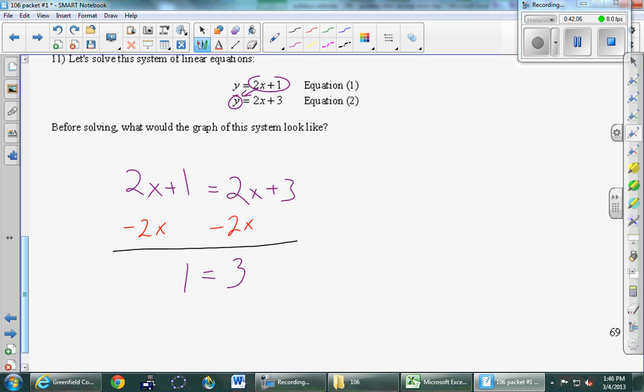Oftentimes when you get a silly equation like that, it means you made a mistake. That's not what it means here. What it means here is that the original system had no solution. So the point of this question is for us to recognize, even if we don't see right away that we're going to have parallel lines and there's no solution, once you get to something ridiculous, no solution. That's the conclusion. That's what you're supposed to look for when you do the algebra, even if you didn't see the parallel lines to start with.